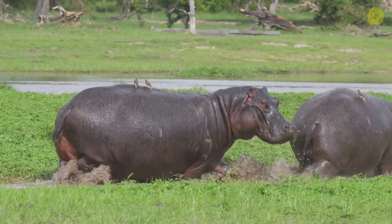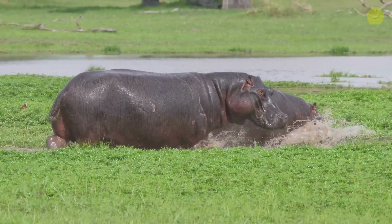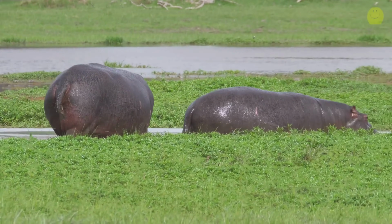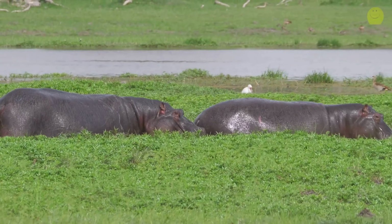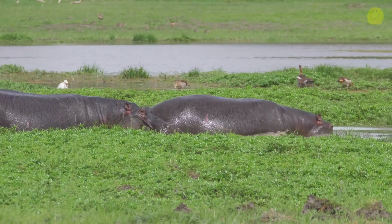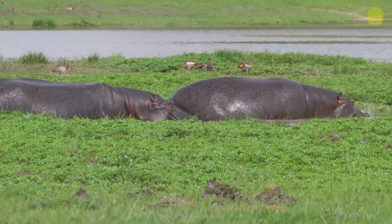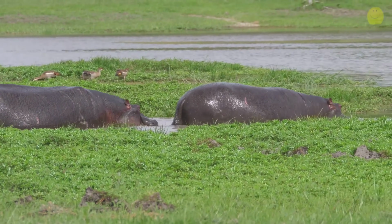Authorities are in a race against time to figure out how to control this hippo invasion. Some solutions being considered are controversial, like sterilization or relocation, but the stakes are high. If left unchecked, these hippos could cause irreversible damage to Colombia's environment. It's a wild, real-life example of how human actions can have unexpected and long-lasting impacts on nature.